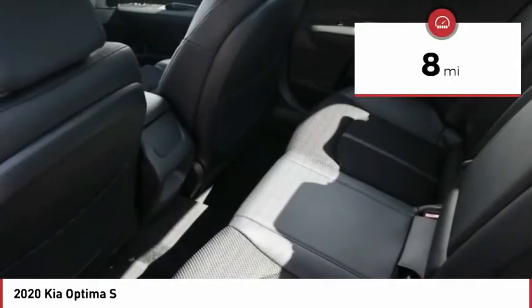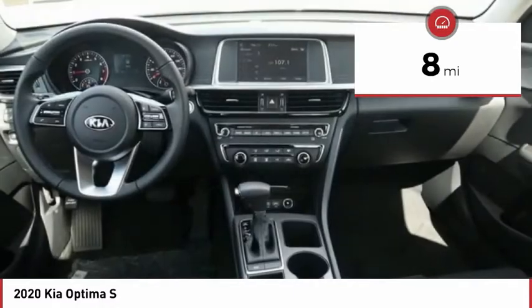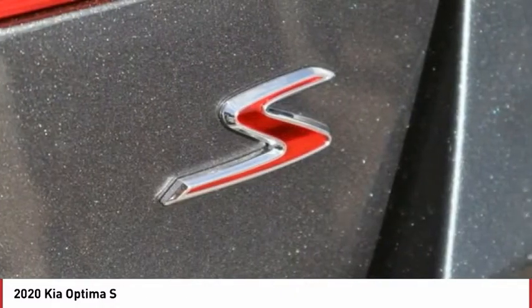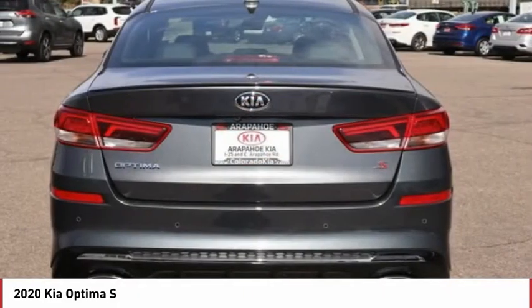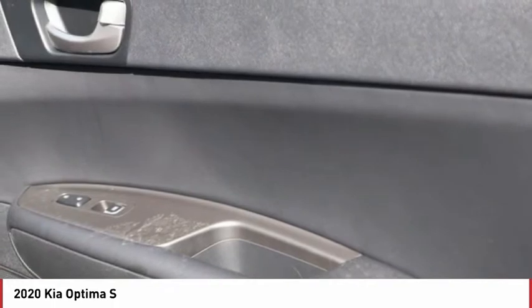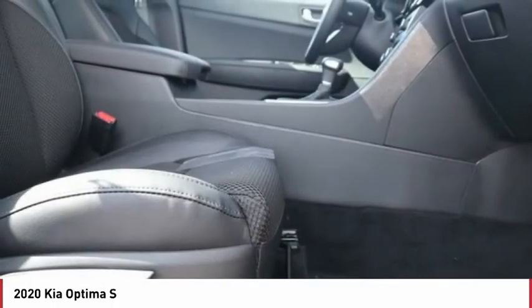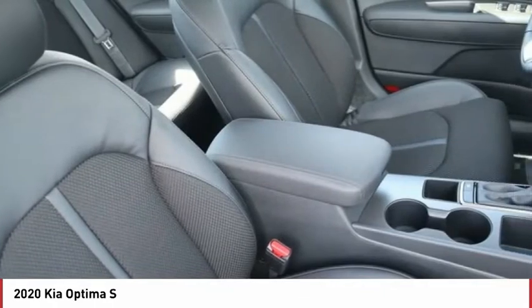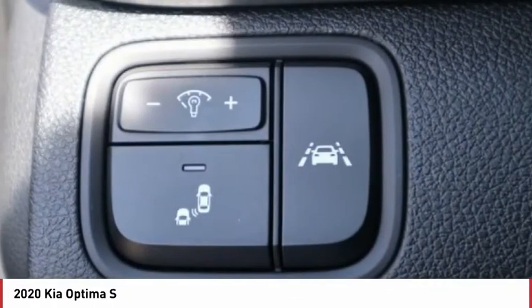This vehicle has less than 100 miles. Here are some of this vehicle's great options. Power heated outside mirrors, automatic transmission, stability control, daytime running lights, remote power door locks, Bluetooth, cruise control, trip computer, power windows, tachometer.